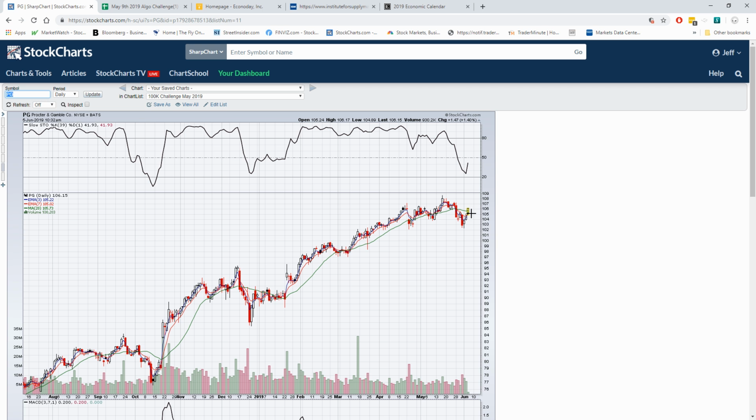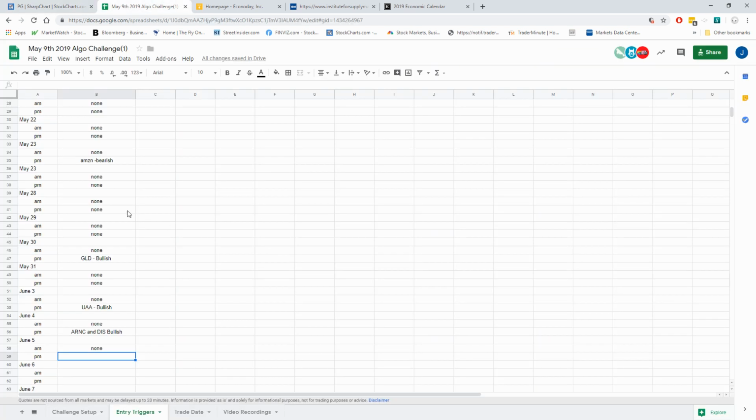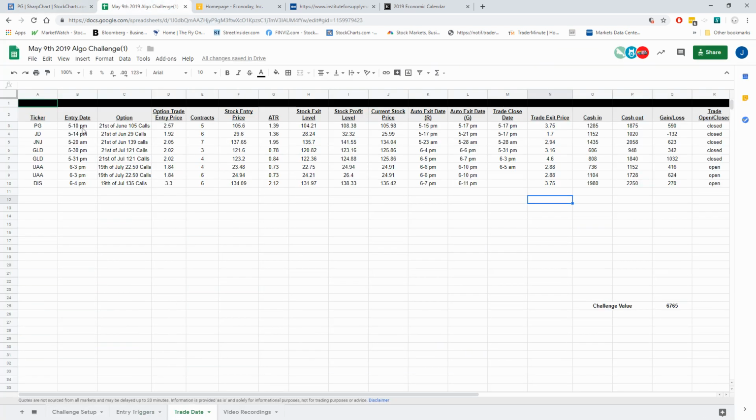This is a stock, and I mentioned it when we traded it for the challenge before, that when it triggers, it tends to be very accurate. But it also doesn't tend to hit its two average true ranges. So it tends to get stopped out with the time stop, which is what happened on our first trade with it. If we come back and take a look at the trade on Procter & Gamble, we entered on 510, exited on 517 with the auto exit, and we were able to make some money on it.